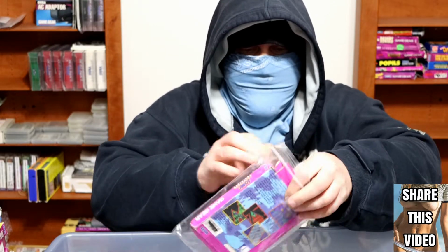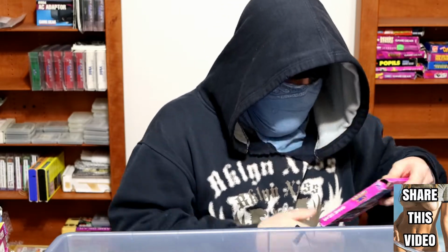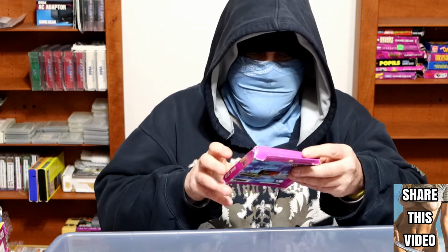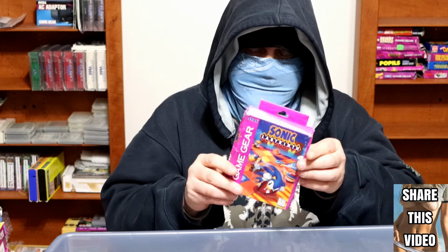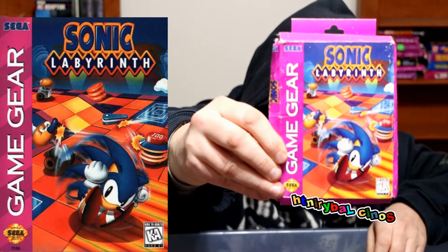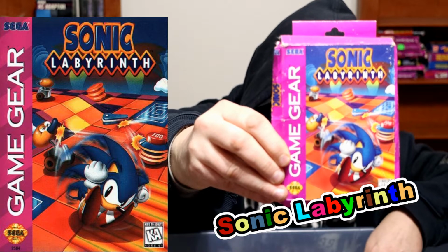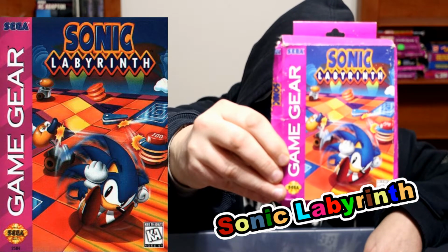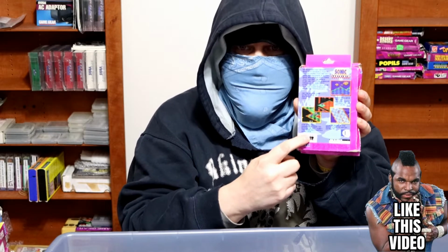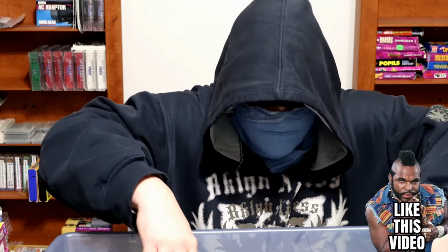We have a quart-sized bag filled with a smushed Sonic Labyrinth. It's complete, but the box is smushed, unfortunately. This game must have been marked for markdown because there's a black marker line through the barcode. So somebody must have been planning on trying to get rid of it.